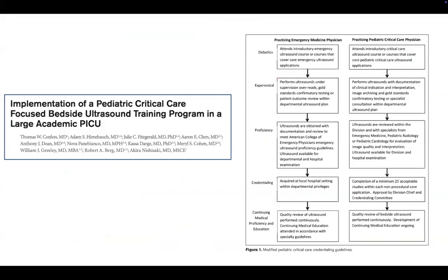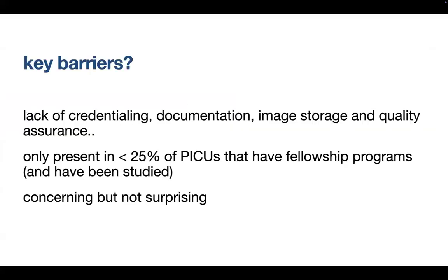They've developed the most comprehensive program. Even with them, if you look at their publications on this, it's really very few numbers that are actually credentialed per se. In the US, it's a much different ball game because of billing and credentialing and insurance and liability. So it's a bit different in Canada.